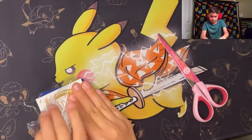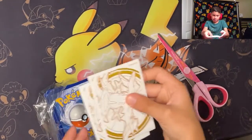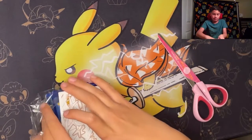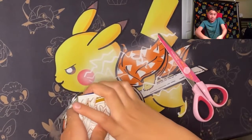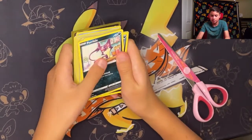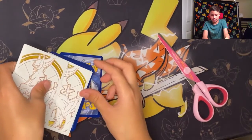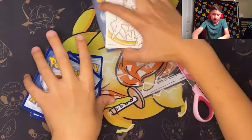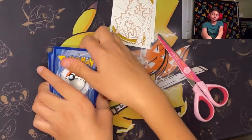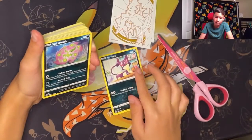I need to make sure I don't show these cards. I'm just gonna leave them at the back. So, we do know for sure that we're gonna get something good. That's obvious. Actually, I am just gonna put them to the back. Not to the back, I'm just gonna put them over here. Okay. In all my videos, I always realize I'm like, let's review.